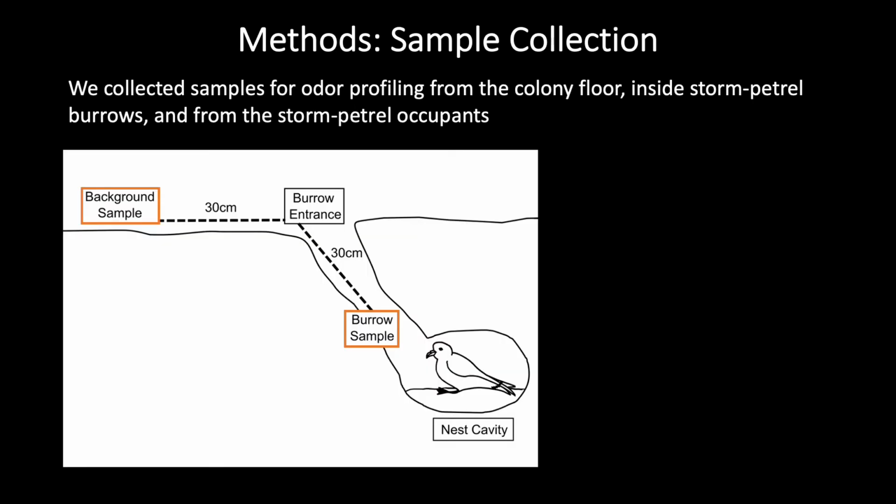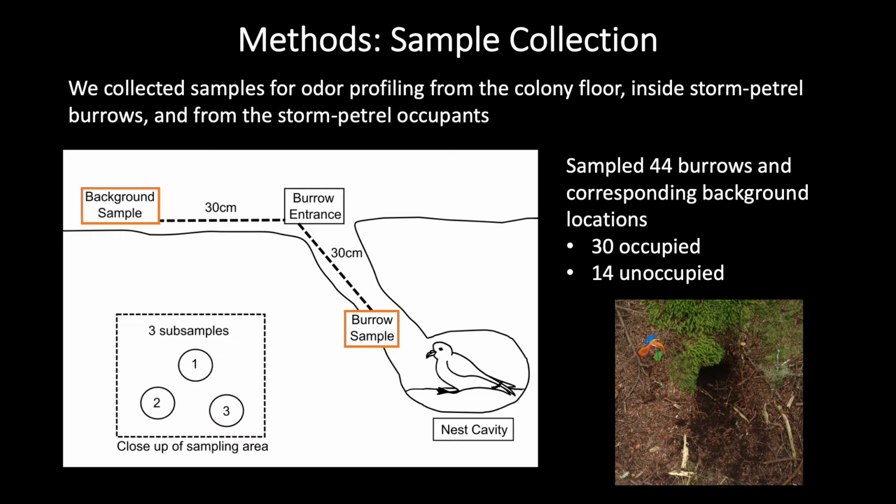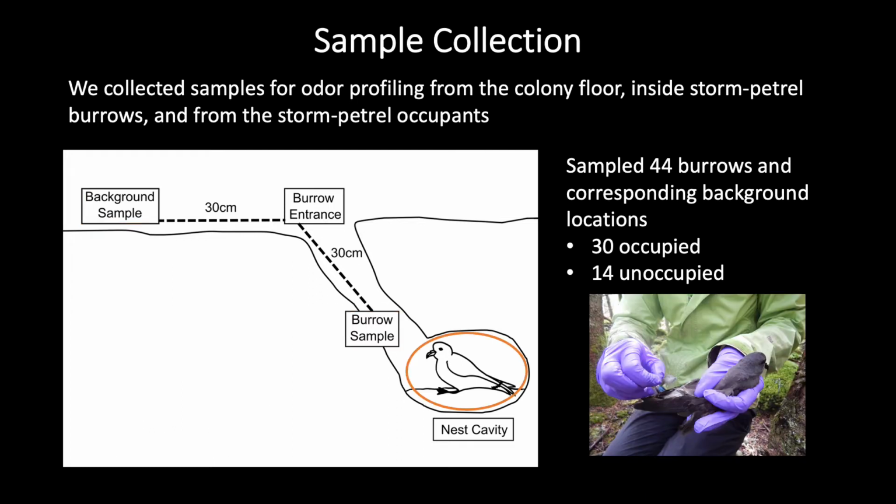To investigate these ideas, we examined the odor profiles of the colony landscape and its storm-petrel occupants. We gathered soil from two locations, from inside petrel burrows, and also from the colony floor immediately outside the burrow, which I will refer to as the background for the rest of this presentation. We sampled 44 background and 44 burrow locations across the colony, collecting 3 subsamples at each location. Overall, our data set contained 30 burrows that were occupied by storm-petrels and 14 that were unoccupied during this particular breeding season. We also removed birds from the burrows and collected feathers to study their odor profiles.